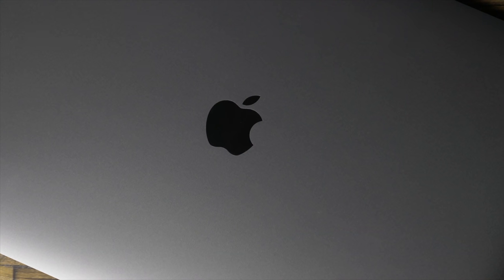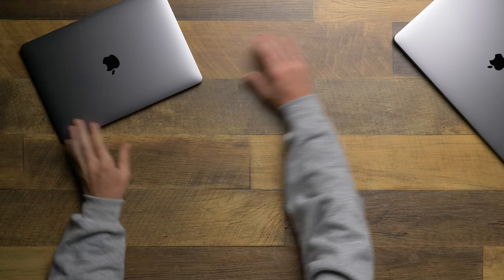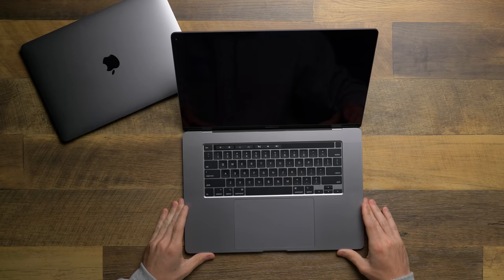But at the end of the day, which of these two comes out on top? It's unsurprising that if you want a more powerful computer, go with the 16-inch MacBook Pro. It's not even in question, and that was never the intent of this video, to say that the MacBook Pro 13 could compete in the same league. It can't. It's just a more powerful device by a lot. Even the cheaper options, like the base model, will trounce the MacBook Pro 13, even if you spec out the MacBook Pro 13. But honestly, do you really need that much power?